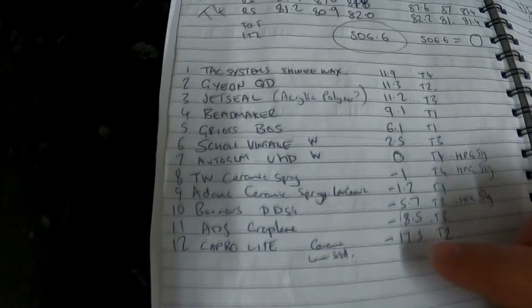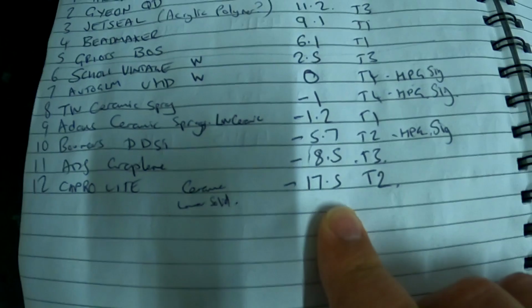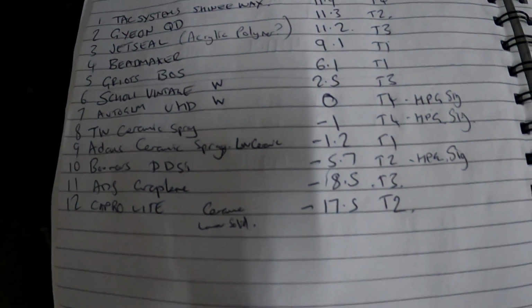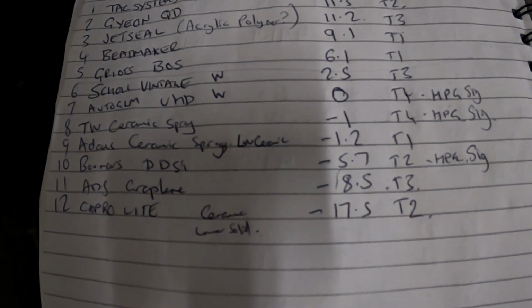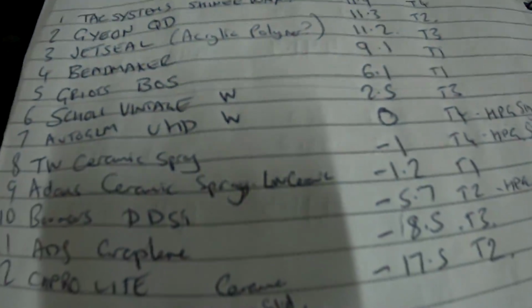So from 12th through to 1st with the highest numbers. Let's start down here at the bottom. Carpro Lite minus 17.5. Remember, that's over 6 readings of average. So you're probably talking about 2 or 3 gloss units less per reading. So it's not massive, the difference in all of these products, but anything with a minus has essentially lost gloss overall from the pre-application to the application, which, believe it or not, is possible and sometimes happens. There's a tipping point with gloss.